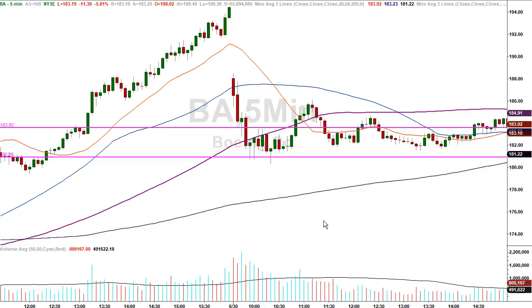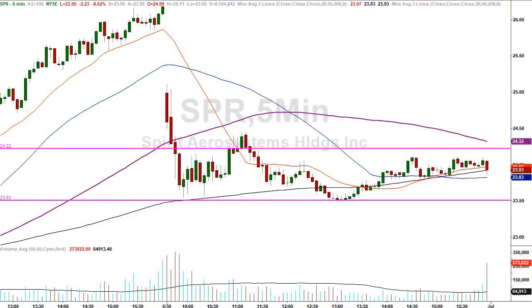Boeing takes off when the market takes off, makes a high of 186. When your average is around 182, that's a nice, quick profit of $4. Translated into percentages, it's about 2%. You can see what happened at the second number. They fought the second number, fought the second number, fought the second number.